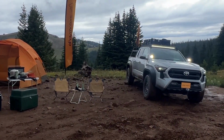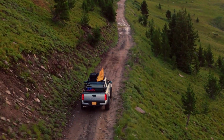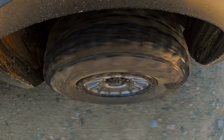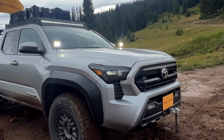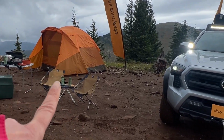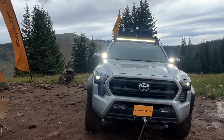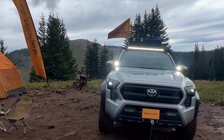All right, for our last rig, we now have a 2024 Toyota Tacoma, and this is an SR5 4x4 double cab model. And this is a stock vehicle, so there were no real modifications done to the suspension or anything like that. What we are looking at on this vehicle in terms of modifications are accessory parts. So again, I have my trusty cheat sheet right here. And the other thing I want to point out is everything you see over here was in the bed of the truck. So this all fit in the truck to bring up to this amazing campsite. All right, so let's get into it.